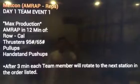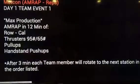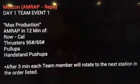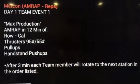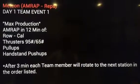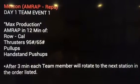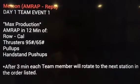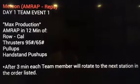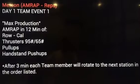Let's take a look. What we're doing here is a 12-minute AMRAP with these movements. We got rowing, using the calorie unit. We got thrusters. The men will be using 95 pounds. The women will be using 65 pounds. We got pull-ups. If you want to do them strict, you can do them strict. If you want to do them kipping, you can do them kipping. If you want to do butterfly pull-ups, you can do butterfly pull-ups. Handstand push-ups after that, and again, it's allowable. You can kip on the handstand push-ups. This is not a strict handstand push-up.